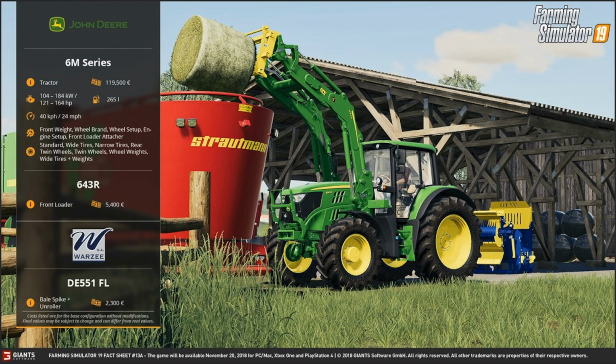Yes. It also has its own John Deere branded front loader. Yes. Oh my gosh. It's going to run you $5,400. So it's pretty expensive compared to one of the Stoll versions, but regardless, we also have the Warzy Bale Spike and Unroller.